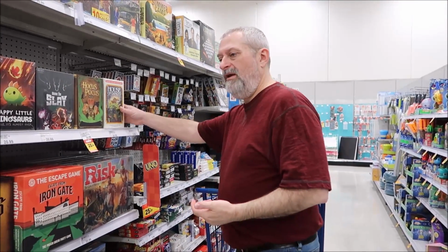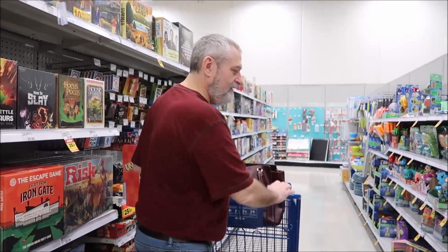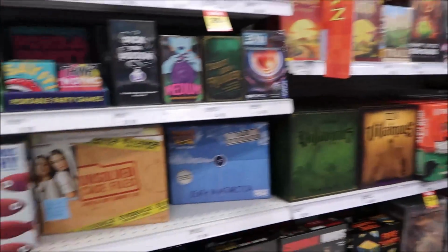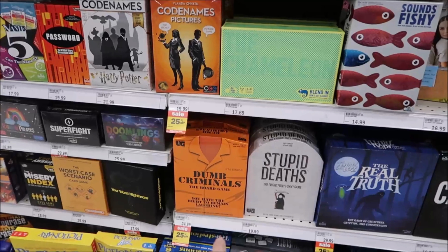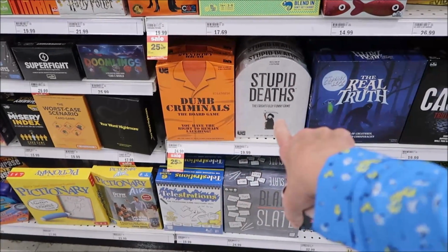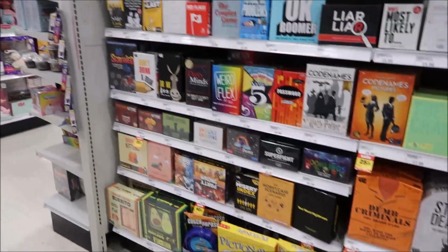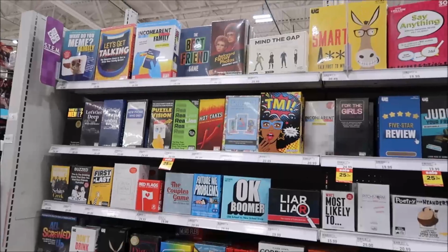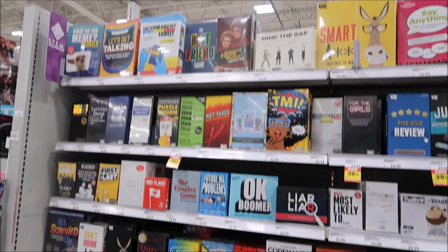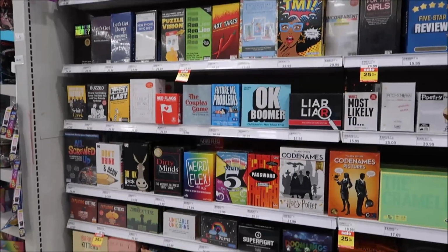Kevin was showing me one of those choose your own adventures, and he's talking about how he used to choose your own adventure, and they would tell you to turn to this page to do one thing, and I never read one of those books. And then I was pointing out these games, Dumb Criminals, Stupid Deaths, The Real Truth. This was the adult section of games. Awkward Family Photos, that's hilarious.